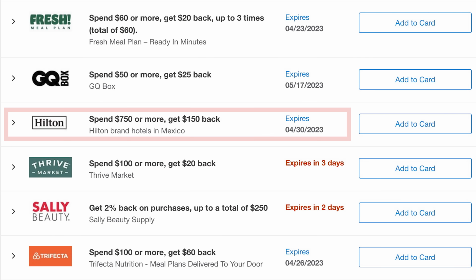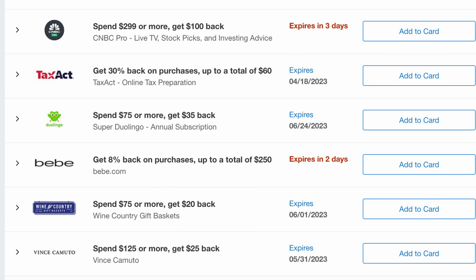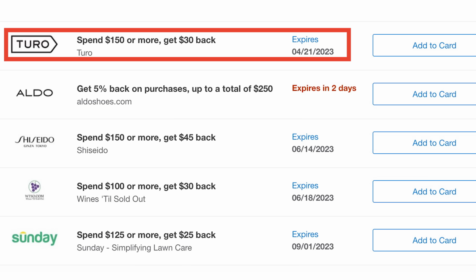Some that are more useful to me are some of the travel related ones. So there's one right now I see for Hilton where you go in, you spend $750, you get back $150. Another one, if you're thinking about learning a second language with Duolingo, spend $75, get $35 back. And the third one that's interesting to me is Turo. Turo is basically a service where you can rent cars from regular people, kind of like Airbnb, but for cars. So you spend $150, you get $30 back.